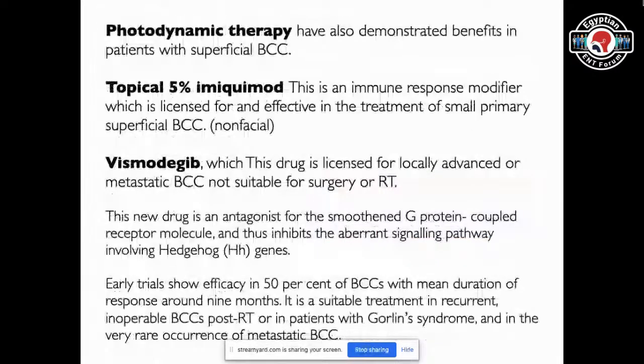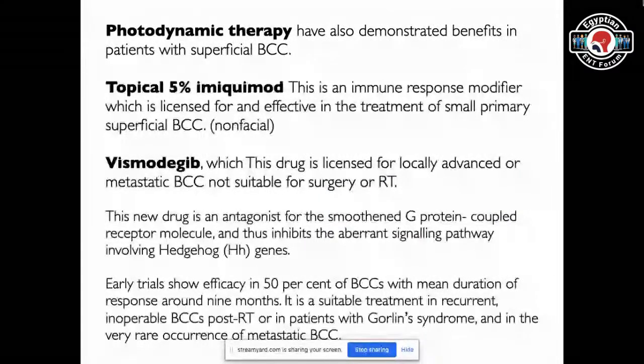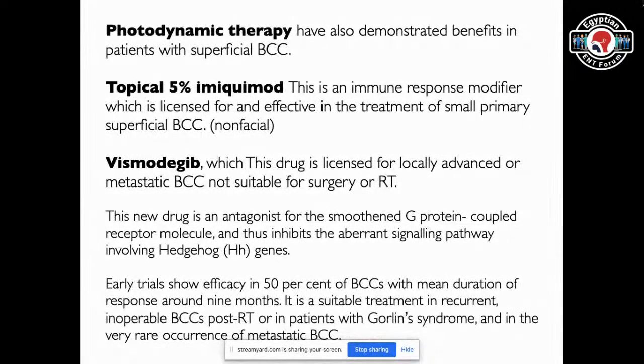Photodynamic therapy is mainly used in superficial BCC, which is mainly in the trunk. Topical 5% imiquimod, which is an immune response modulator, is for a small primary superficial BCC, not in the face.